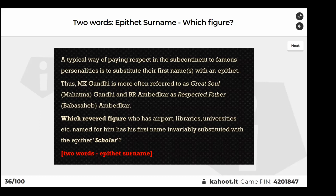Here we'll need 2 words as the answer. Name of a person with the first word like, the example would be Mahatma Gandhi, the epithet and the surname.